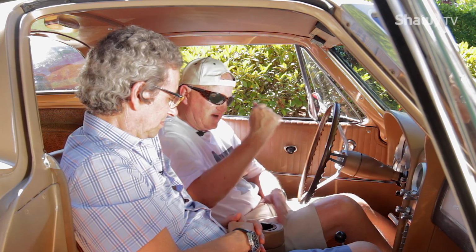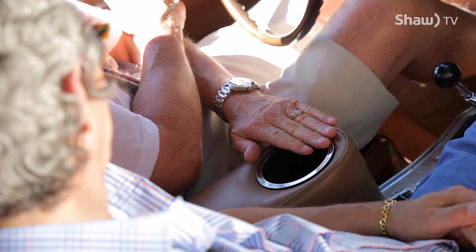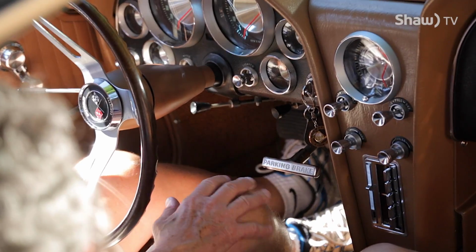There's the ashtray. Now, I put this console in because I was so used to having something to put coffee in. That's one of my peeves with some of my good Corvette guys. They say, well, when you're in a Corvette, you don't eat or drink. We're after trying to keep it as original as possible in this modern age.